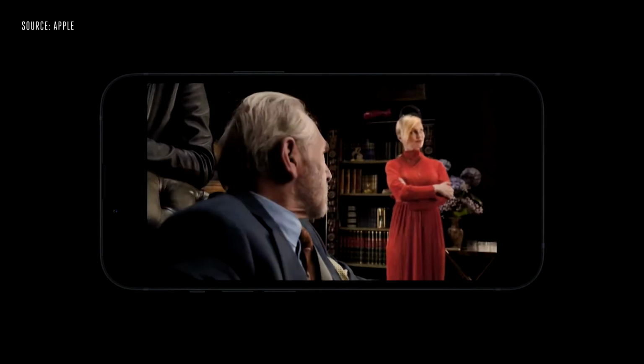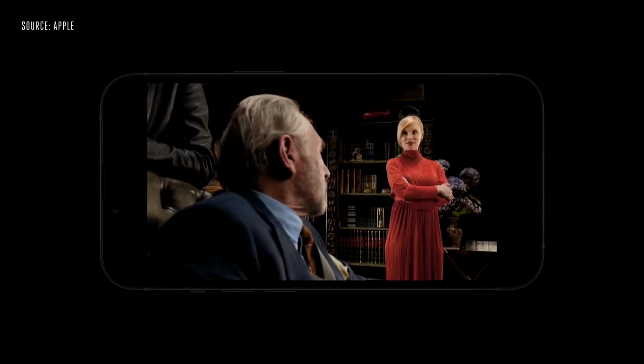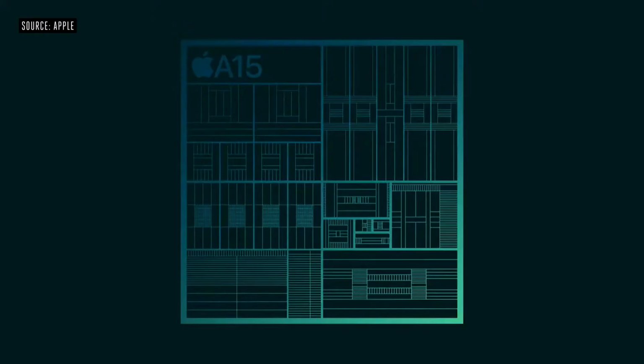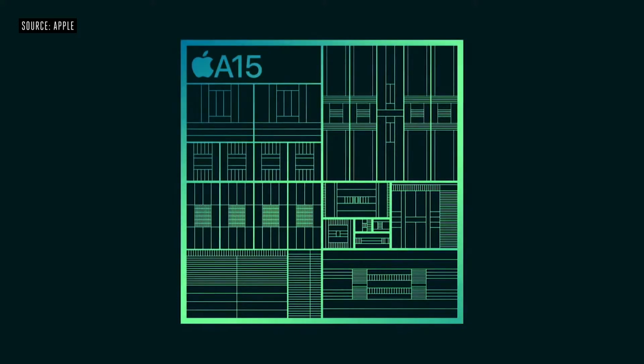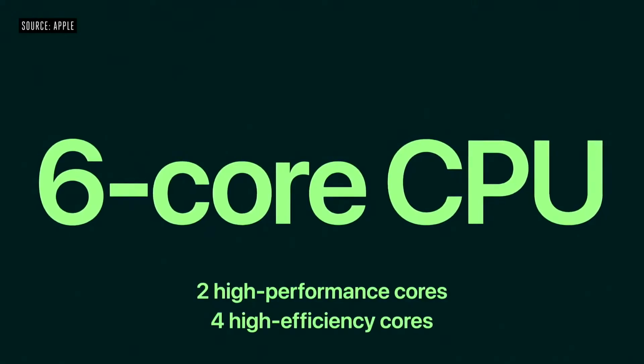Okay, the next thing I wanted to talk about was the A15 chip. Now, Apple claims the A15 is the fastest processor it's ever installed in a smartphone, but it doesn't provide any direct information about the performance characteristics. It does say it has a 6-core CPU with 2 high-performance cores and 4 high-efficiency cores, which according to Apple is 50% faster than the fastest smartphone processor in its competition. What should be interesting is to see how it compares to last year's iPhone 12 mini, and we're definitely going to do some comparisons for sure.